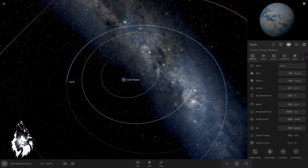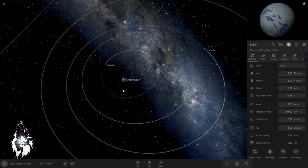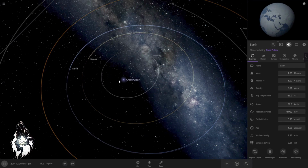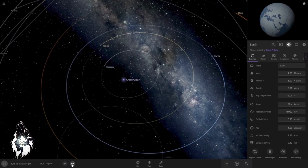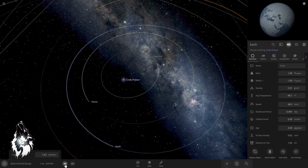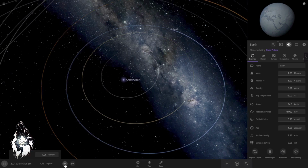Look, the orbits of many planets shrank. Now Mercury and Venus are orbiting the new sun, let's call it, really faster. Our planet awkwardly is losing temperature, and it's losing it fast. Let's speed up time even more, and our planet will just freeze. Now, we have seen earlier that Krapelzar is way hotter than our sun, but why did our planet freeze? Is this not supposed to burn us?